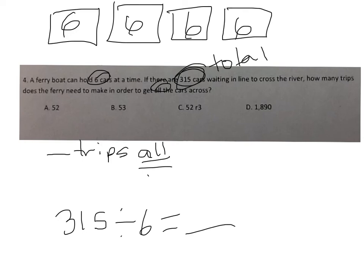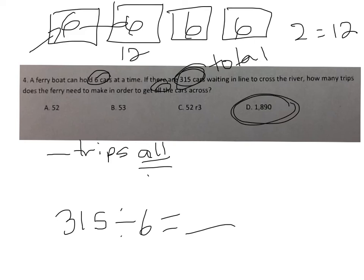Number 1, if 6 cars can go on one boat, and I have 2 boats, that's going to be 12 cars. So 2 boats equals 12. How in the world will it take 1,890 trips when there's only 315 cars? That makes no sense. I think this is a kind of a trick answer. They want me to take 315 and multiply it times 6. And if I use the wrong operation, I'll get that answer, which will make me wrong, and I'm going to think I'm right. This answer does not make sense. I'm getting rid of it altogether. I'm going to eliminate it.